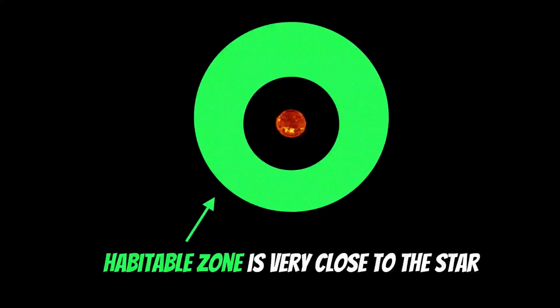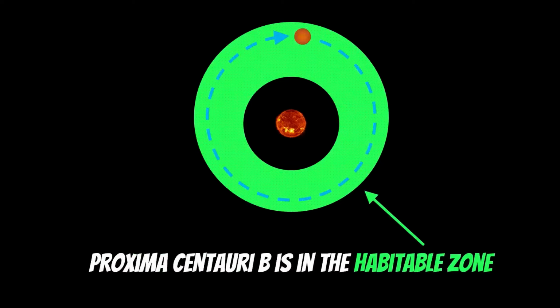So the habitable zone of this particular star is very close to it. Because it doesn't give out a lot of energy, it's not very hot, it's not very bright. The habitable zone, which is where you would have liquid water on the surface of an exoplanet, has to be very close. Because in order to get that same temperature on the surface, it's just got to be closer to get the same amount of energy. So that's an important thing to consider for this particular planet. So the exciting thing about Proxima Centauri b is it is in the habitable zone of its star. Despite the habitable zone being very close to the star, it's still inside it.